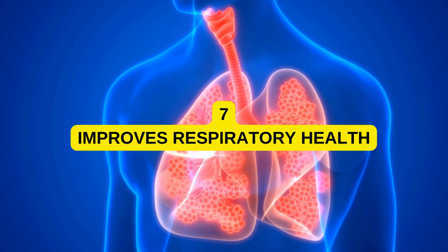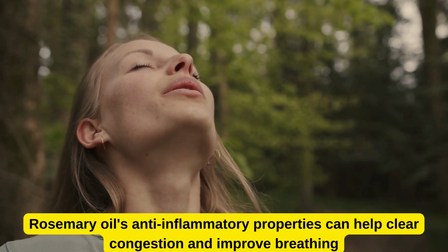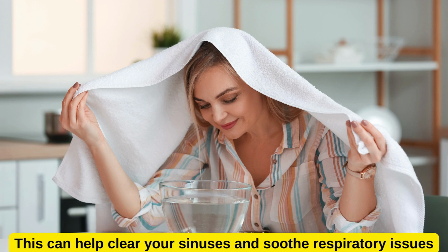Number 7. Improves respiratory health. Rosemary oil's anti-inflammatory properties can help clear congestion and improve breathing. Add a few drops of rosemary oil to hot water, cover your head with a towel, and inhale the steam. This can help clear your sinuses and soothe respiratory issues.